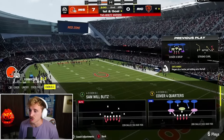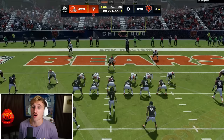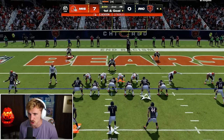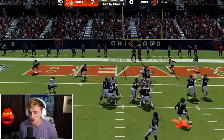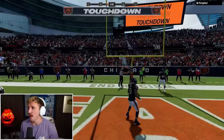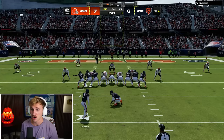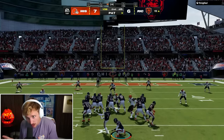Tries to no-huddle it, but the two-minute warning low-key saved me. Dude, if he can score on this defense, I'm actually in trouble. I don't expect him to be able to. He's going to run this Bijan right side. That's literally my zone. I didn't realize that was an RPO. I thought that was just a handoff. Oh my God. All right. Well, I'll lock back in.